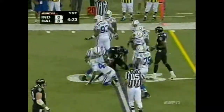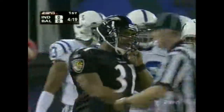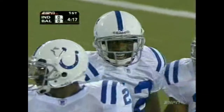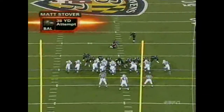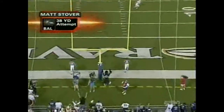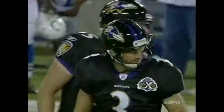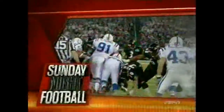Fighting for yardage, not enough. Stopped at the 20, 2 yards shy of a first down. Jason David and Cato June come up to make the stop. And Matt Stover will come in to try a 38-yard field goal. No good. And he missed it. Well, I said so. You're right. The Ravens have one drive stopped by an interception, another drive stopped on the missed field goal. And Paul's 1 for 1.